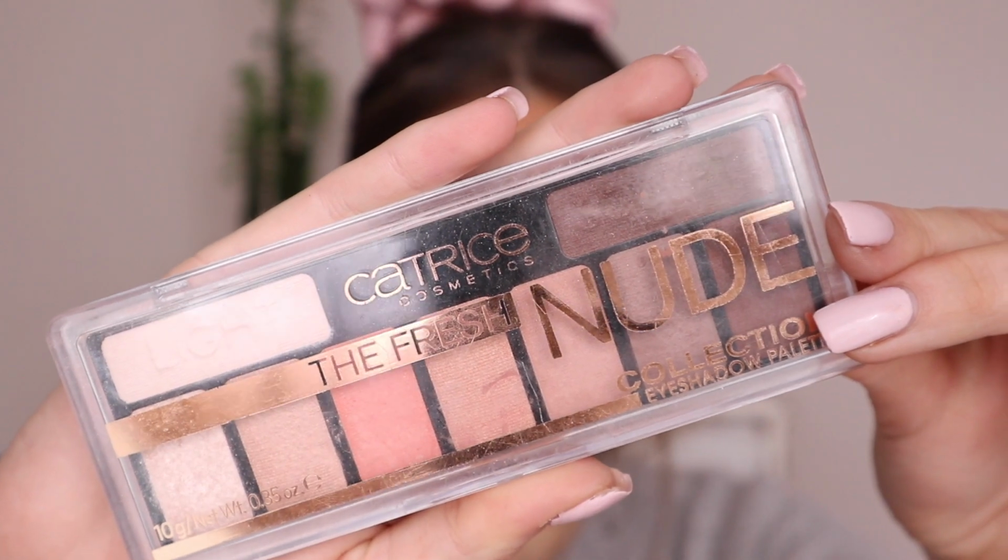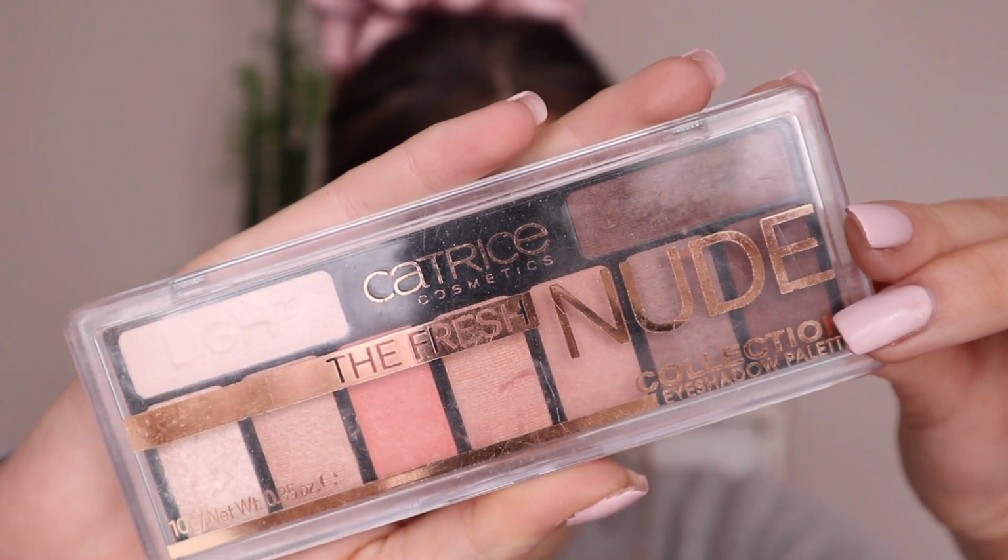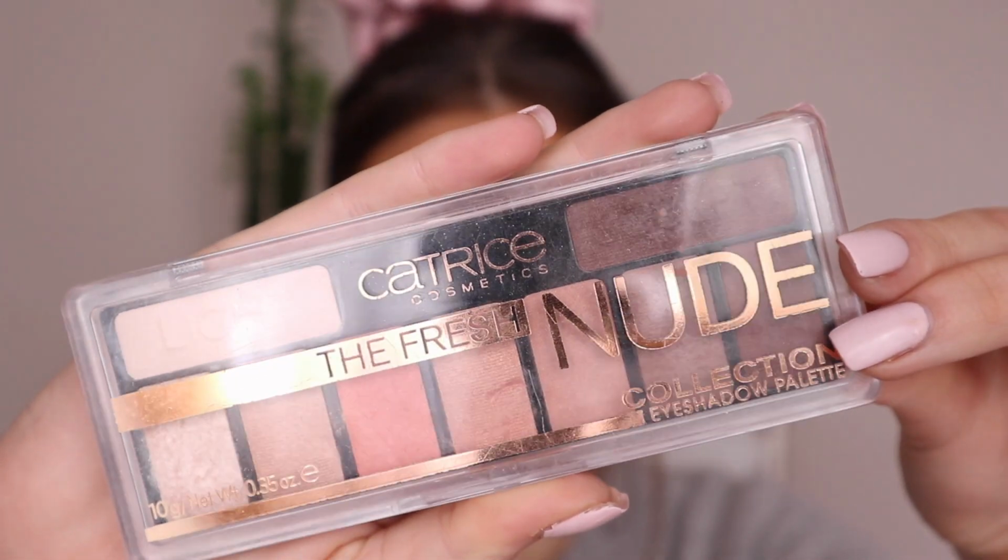I always reach for something that has more nudes in it because I just feel like you get a lot of wear out of it. So this is really a staple eyeshadow palette that you can add to your collection. So this eyeshadow palette retails for 104 Rand 95 cents.